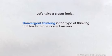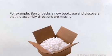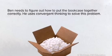Convergent thinking is the type of thinking that leads to one correct answer. For example, Ben unpacks a new bookcase and discovers that the assembly directions are missing. Ben needs to figure out how to put the bookcase together correctly. He uses convergent thinking to solve this problem.